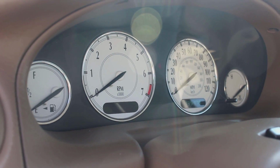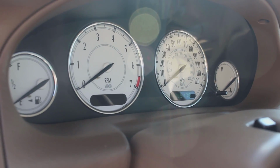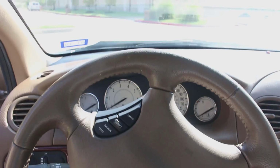The gauges do still look fairly modern. I do really like that about the gauges. I wouldn't really change anything about the gauges. They look pretty nice. They have a green backlight, which I kind of like too.